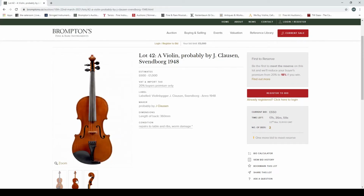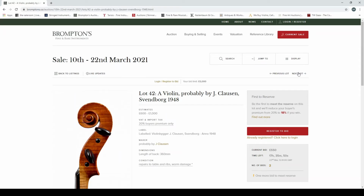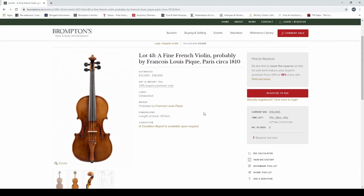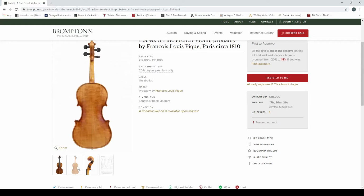2 bids. Nice back. Some worm damage to that one. A fine French violin, probably by Francois Louis Piquet, Paris, circa 1810. Another higher estimate instrument, 12 to 18,000. 1 bid of 10, not reserve not met. 357. Condition report available upon request.